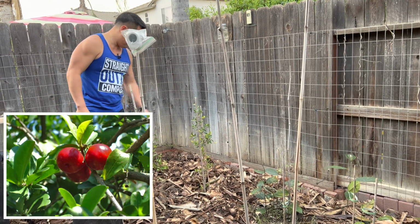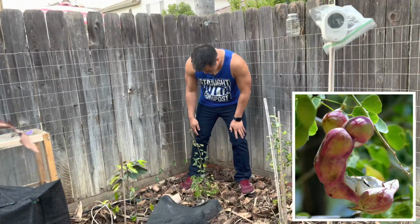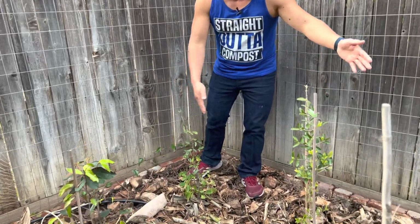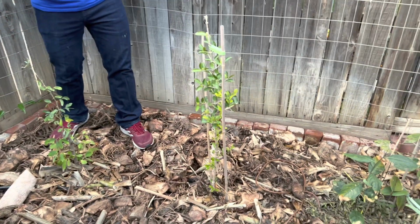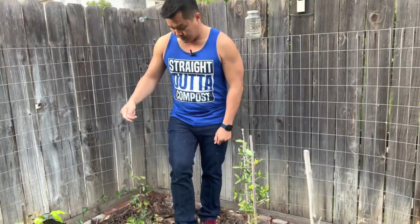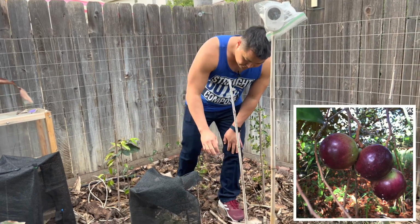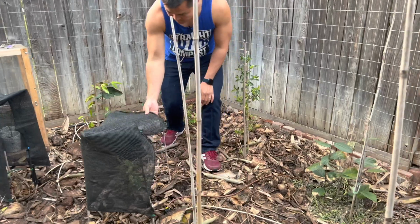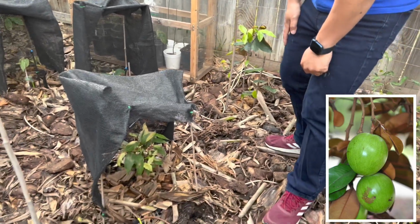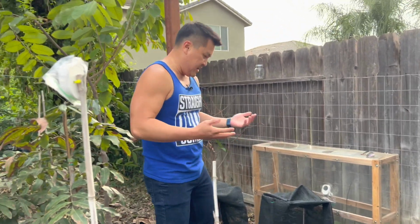Barbados cherry, of course, and of course you can't forget the Grumichama. A bunch of new growth here. So yeah, all 3 of these really can take the full sun. That's why it's back here where it gets the full sun. This is a purple Caimito, star apple, and this guy, which is shaded, is a green variety Caimito, also another star apple. So anyhow, yeah, that is what's been happening here.